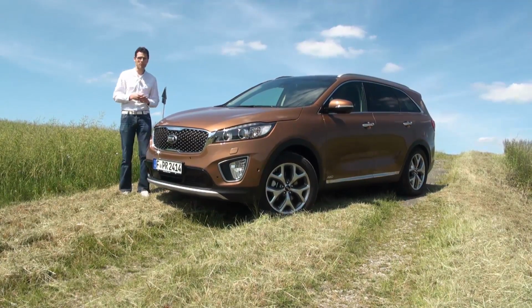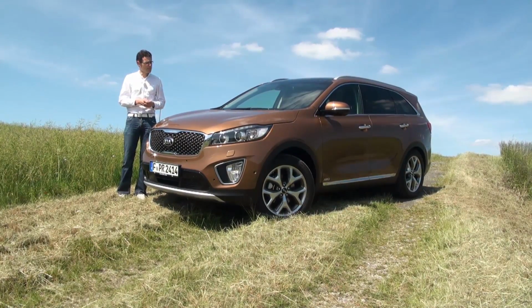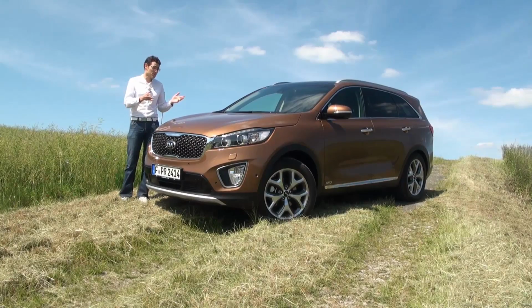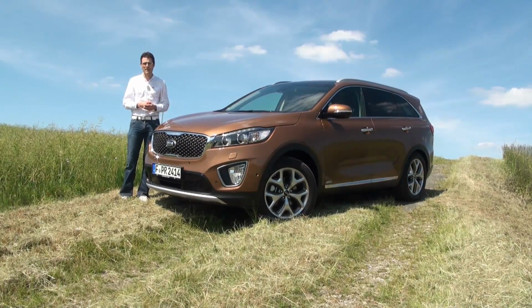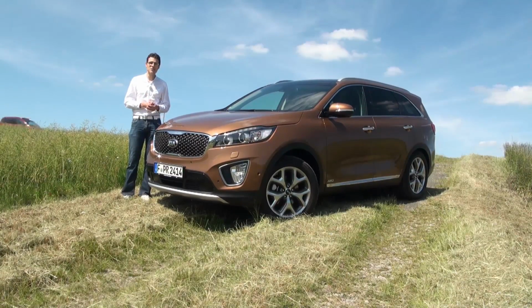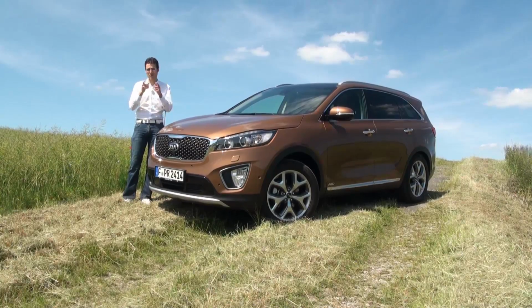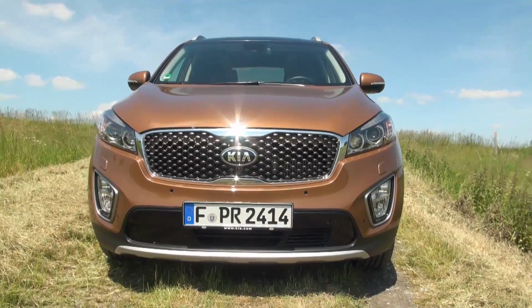The sister model of the Hyundai Santa Fe, so they are sitting on the same platform. But they're actually a little bit different, of course, from the outside and also from the inside. So let's look at the all-new model here today with the exterior, interior and of course with the driving experience. And I'm very excited that you joined us, so let's go.